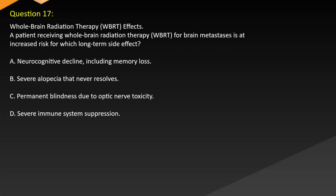Question 17. Whole brain radiation side effects. A patient receiving whole brain radiation therapy for brain metastasis is at increased risk for which long-term side effect? A. Neurocognitive decline, including memory loss. B. Severe alopecia that never resolves. C. Permanent blindness due to optic nerve toxicity. D. Severe immune system suppression.